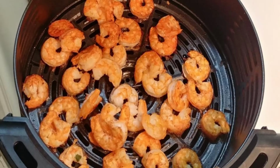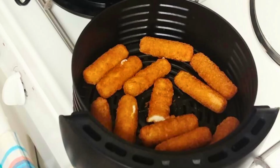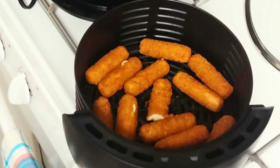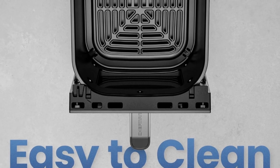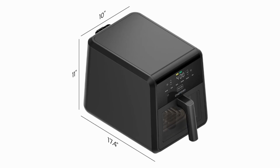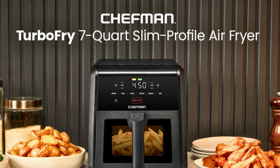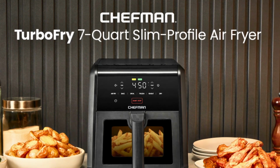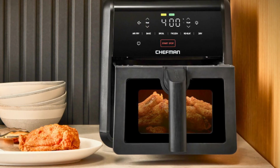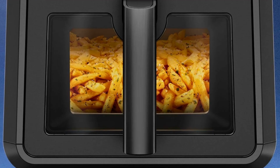Key features: supercharged cooking power. The DC motor and 450 degrees Fahrenheit max temp deliver 40% faster cooking, giving you crispy, golden results every time. 6-in-1 versatility: air fry, broil, bake, dehydrate, reheat, or cook frozen foods with one intuitive touchscreen interface. Family-sized capacity: the 7-quart non-stick basket holds enough for 6 people, perfect for dinners or meal prep.